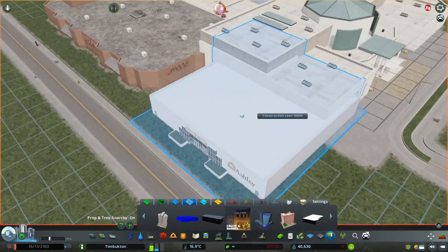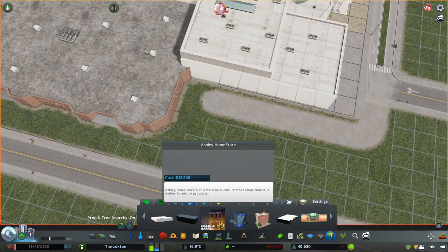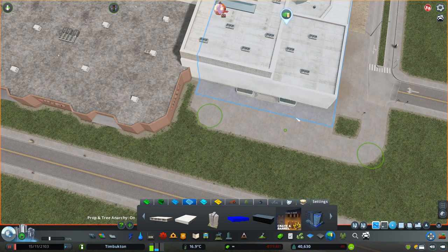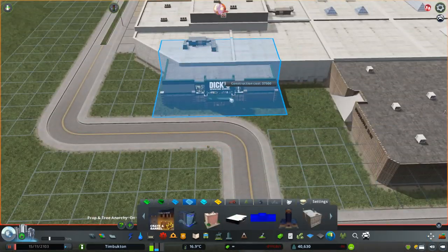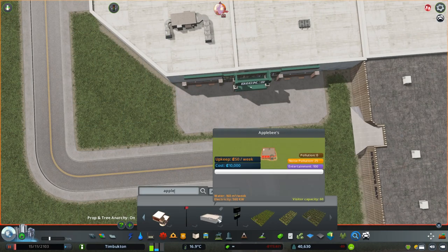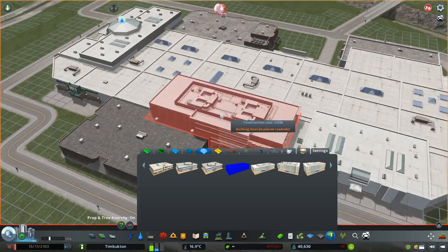So if anybody cares to write a sort of backstory behind when and how the mall was developed, and all the politics and everything that went on behind the scenes, feel free to do so. I'm pretty open to anything, and I just like to get you guys a little bit involved too in developing a sort of storyline behind Timbukton. So that is going to be a little bit of homework for you guys for the next episode.